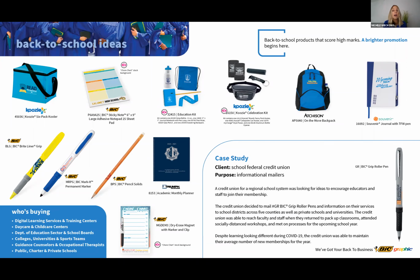So we have that planner. We have the dry erase magnet with marker and clip. Again, great for at home, keeping your kids on task. And then we have kits. We already have pre-made kits. So that's really great. Already pre-made kits are nice. You don't have to think about them. They're already there. So if you want more information on a lot of our kits, come to me or your local rep.